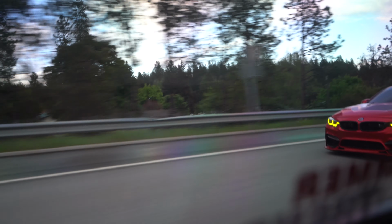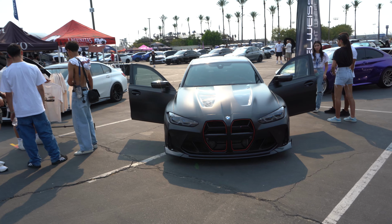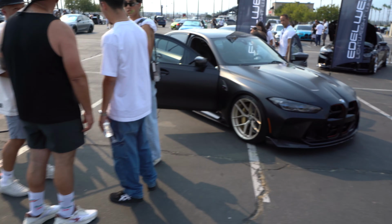Don't make me put the clip in. M4 CSL? Oh, it's M3. Gosh, I'm like canceled now. It's an M3 CS.